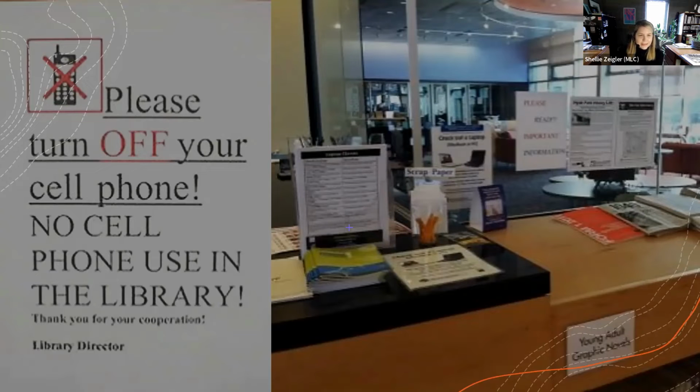And you're yelling at the patrons, and you've got the different colors. It's just wrong all the way around. There's a much better way to convey this message.